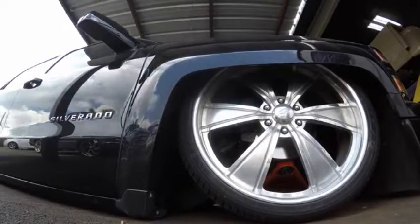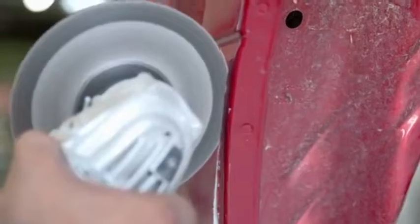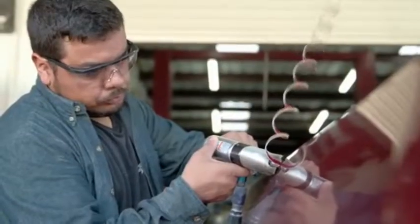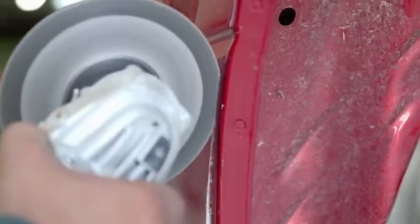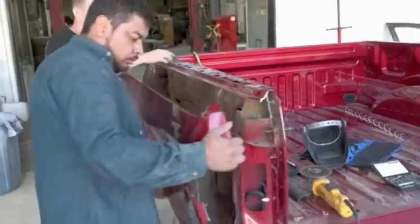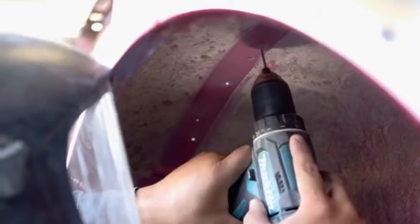Because we're turning this truck into a Baja-style pre-runner, it has longer front suspension underwells. So I'm having Charlie and Fernando modify the fenders and the bedsides to make this thing all fit. Being that Bill wants to jump this thing, we need to make sure we've got a ton of clearance in here so that when he does jump, the tires don't hit the inner wheel wells and he doesn't have a problem with that.